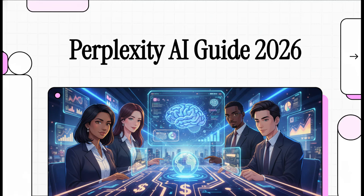All right, let's jump right into this explainer. We're looking at how business pros in 2026 are literally transforming the way they work. We're going to explore a complete guide on using real-time AI research platforms. And we're not just talking about gathering accurate data here. We're talking about creating entirely new revenue streams. So if you're curious about seriously upgrading your research workflows, you are definitely in the right place.